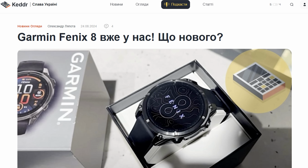There's a site called Keter.com, which seems to be Ukrainian, and they have hands-on photos of the Fenix 8, and they also posted a quick video. So let's start there. Now we can see here the retail packaging, the lens sticker, the startup animation as they boot it up. And after that we get a view of a few of the default watch faces and the always on display in action.